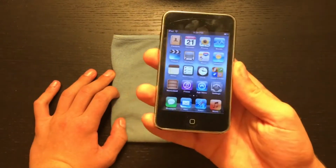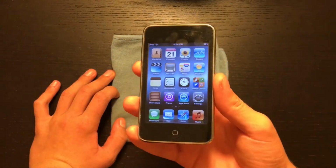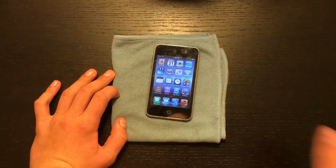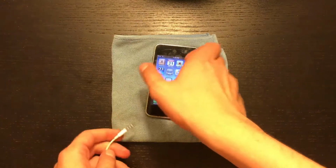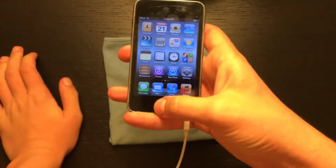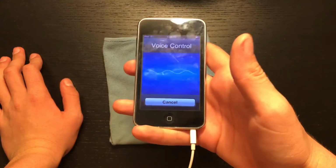Of course, this iPod not only supports iOS 5.1.1, but also adds different features like voice control. So if I do get my headphones over here and I do plug them in, you will be able to see that this does support voice control. So let me pop this in and let me hold it down, and there we have voice control right here.